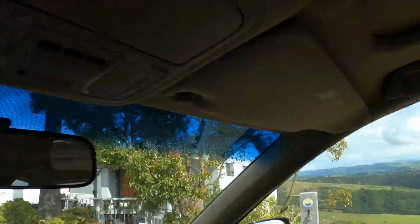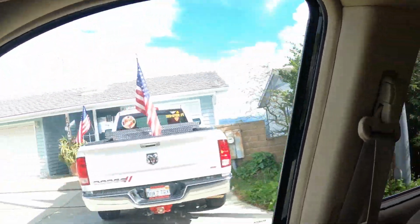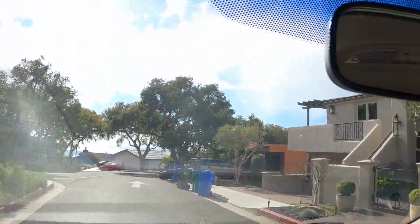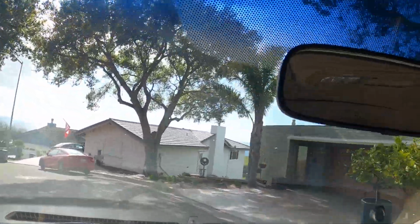So views out this side are valley views, and then down towards the dunes. There's only a couple of these. There is a lot for sale, or that used to be for sale, not for sale anymore. I'm gonna pull over so you guys can get a real good look at what the views are gonna be up here.